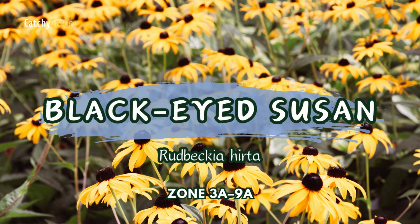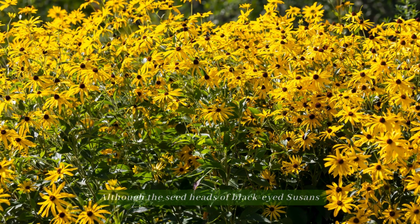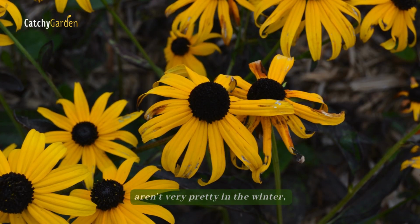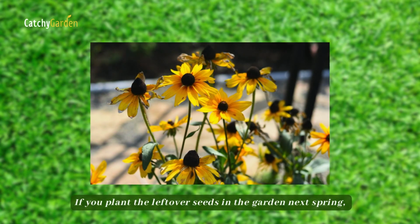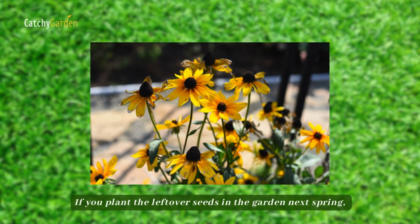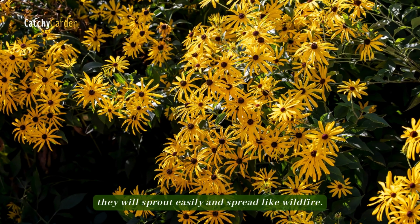Number 10. Black-Eyed Susan. Although the seed heads of Black-Eyed Susans aren't very pretty in the winter, they supply birds with a lot of food. If you plant the leftover seeds in the garden next spring, they will sprout easily and spread like wildfire.